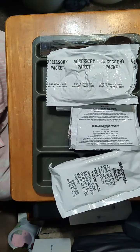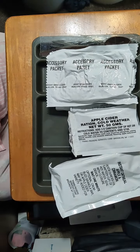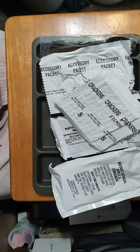This cocoa powder was done by Trans Packers. This is apple cider Ration cold weather, also by Trans Packers. Then Right Away did the crackers, your standard Army style crackers. Another cocoa powder. So there are two cocoa powders in here. And I have an additional one that came in a box of goodies.